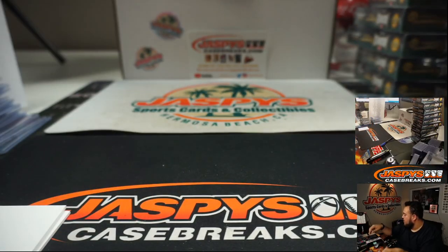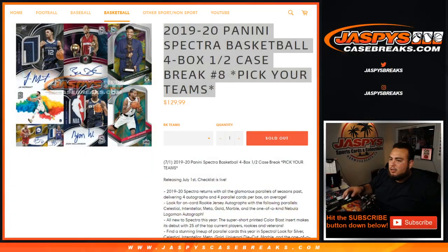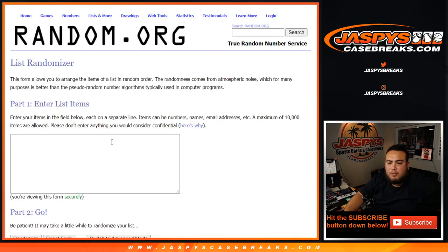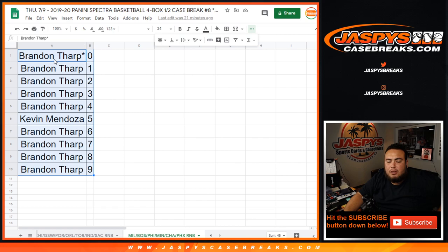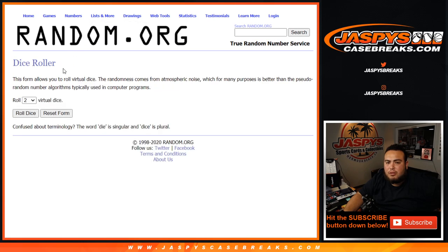That was the break. We got to do a couple of randomizers for the unnumbered lots, for both random number blocks. So let's quickly do that. Again, we're going to copy the customer names for this random number block, which will be for the Chicago one. Customer number one gets the unnumbered lot. And then this one for the Milwaukee Bucks random number block, the customer at the top gets the lot there. And we'll use the same dice roll.